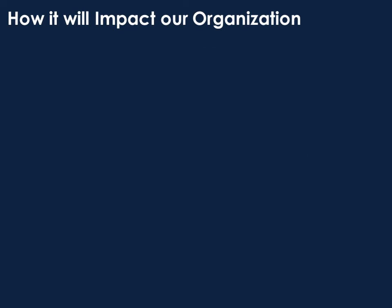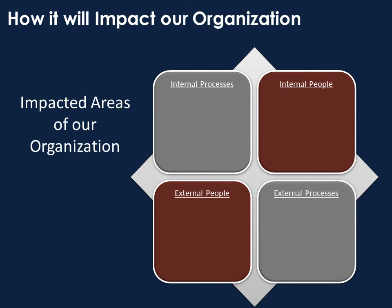Now, after reviewing the positive and negative impacts, let's look at how the implementation of RFID will impact the people and process of our organization. Our warehouse personnel will be the first ones affected by the implementation of RFID. The external personnel affected will include the accounting group, the buyer, the business, and the supplier.